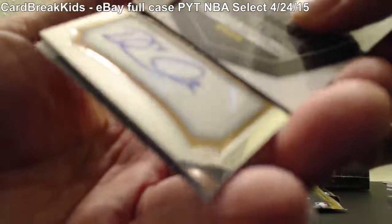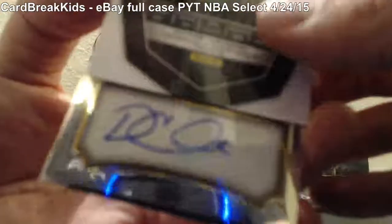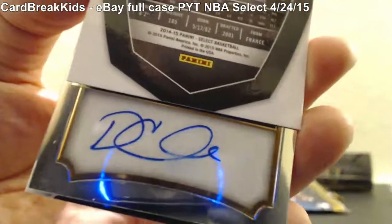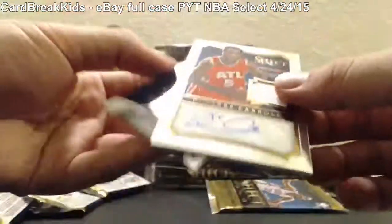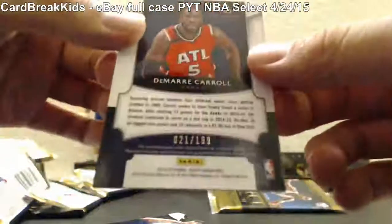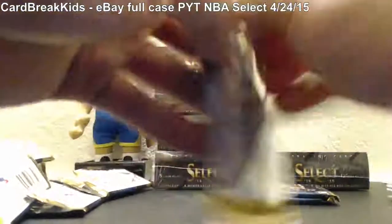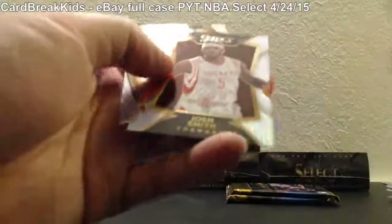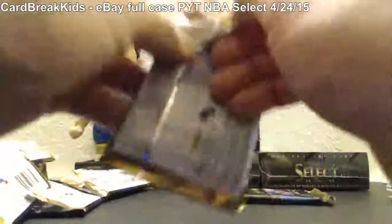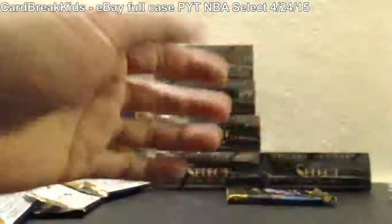Let's play Guess the Autograph. I just see a giant smear, truthfully. Let's play Guess the Autograph. Who could this be? Dewayne Dedmon? Atlanta Hawks, after the tie-dye. 21 out of 199. Marc Gasol. Josh Smith, Prism. Blue, Jared Jeffries again. Boom, Davis.